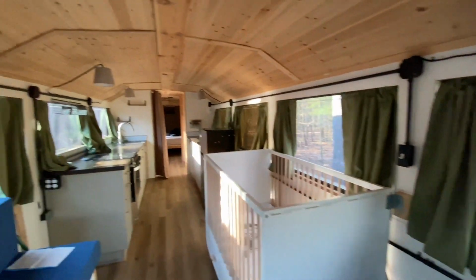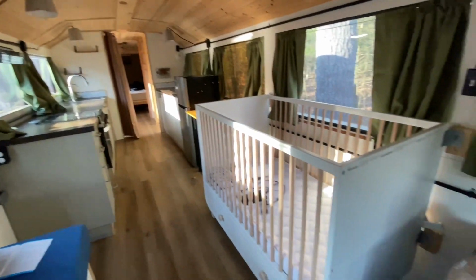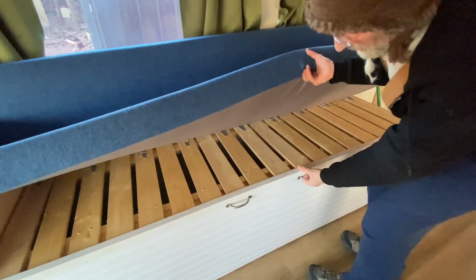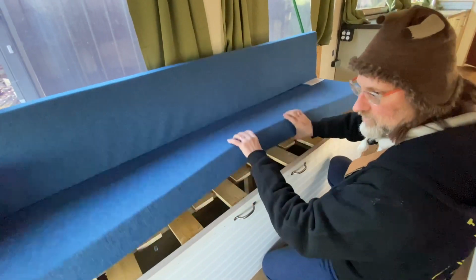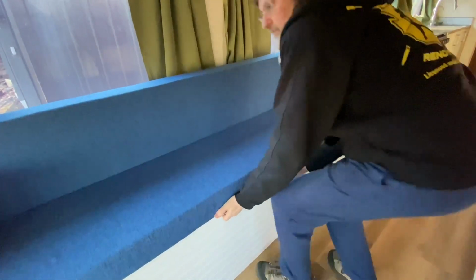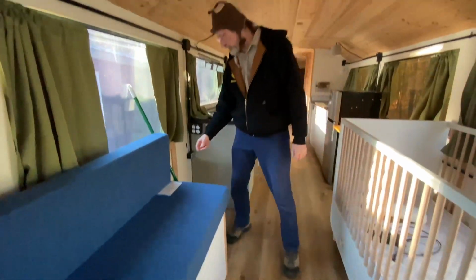The person before us put in some nice wood. I guess it's pine. I think it's pine. They said cedar, but I'm pretty sure it's pine. We're probably gonna get rid of the homemade built-out couch. They designed it so that it can pull out. I don't know if there's a release on this somewhere, but it pulls out to make a bed. And then it also folds up to get access underneath.